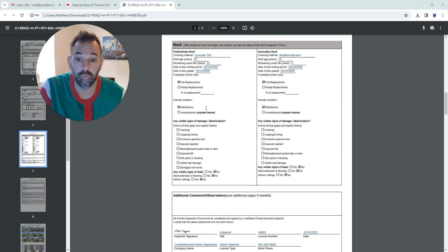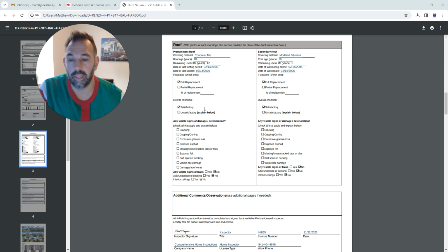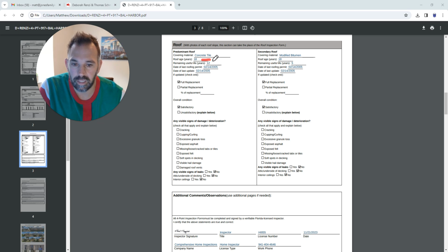We all know roofs in Florida are crazy, and they are the biggest thing that can make or break your insurance, okay? So when we look at roofs, okay, we're going to look at what kind of roof it is, right there. Concrete tile, that's good. The roof age is 18 years. This is the biggest thing right here. Remaining use life of years left, 12.